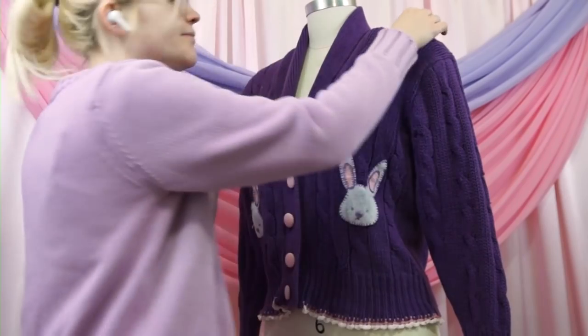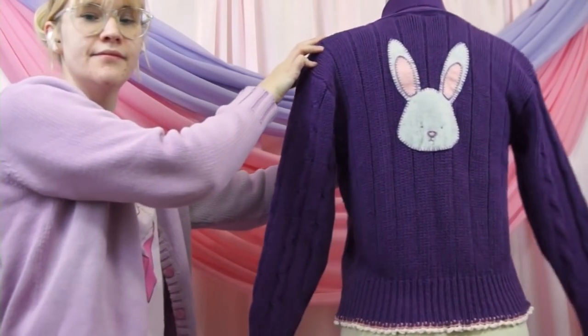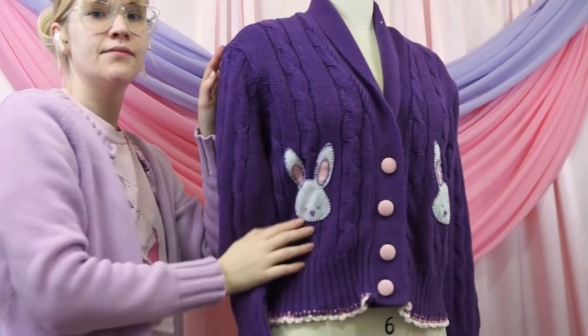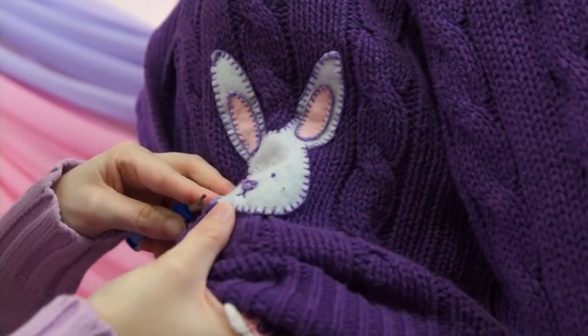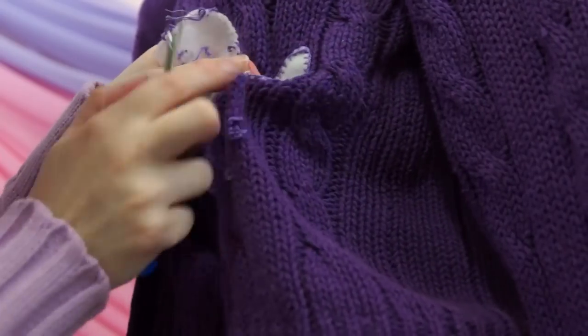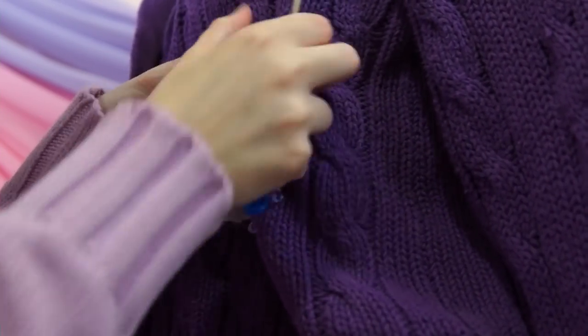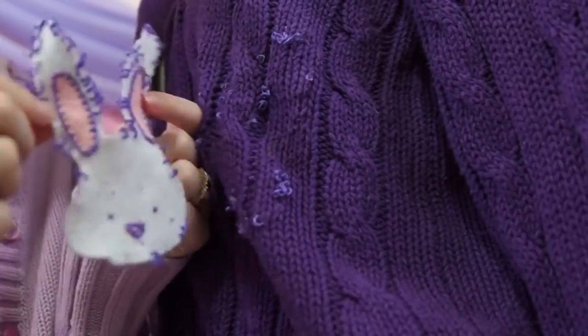The final project is simple enough. I added felt bunnies to this cardigan on a whim, and I decided I'd actually prefer it if it doesn't have bunnies on it. So I'm gonna quickly pick them off. Once again, this is a tedious process, but also a quite satisfying process.